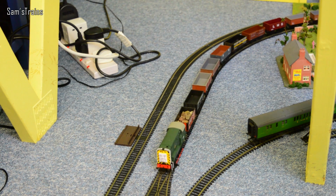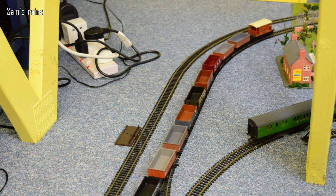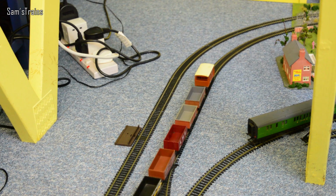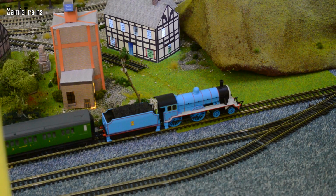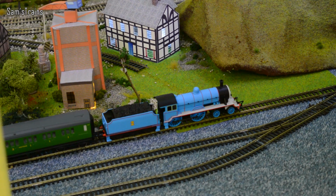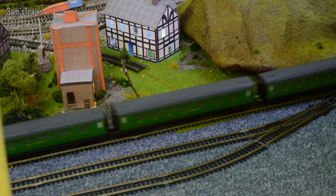Harry's actually got a big challenge today because he's got loads and loads of wagons. So yes, quite a tricky job for old Harry, but hopefully he'll be okay. Speed him up a little bit. Okay, and let's get Edward started as well then. And there he is, looking absolutely fantastic with his express coaches. So let's get him started again then, if he's going forwards. Yes, he is. There we go.